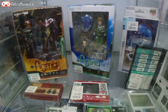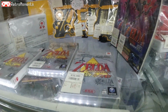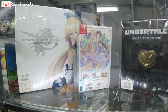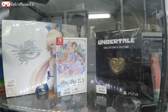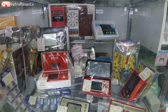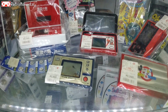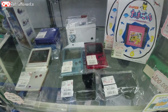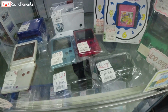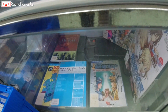Not really into PSPs, so not sure about that actually. We got some cool figures here. We got Link there. Pretty nice. I'm assuming that this is all official Nintendo stuff and no third-party stuff. Some newer stuff, Nintendo Switch things, handhelds. Some Game & Watches. We got Mickey and Donald there, 6,900. So I guess it's not more expensive than that. Some cool Game Boys, different variations, and NEO-GEO Pocket and Wonder Swan there.